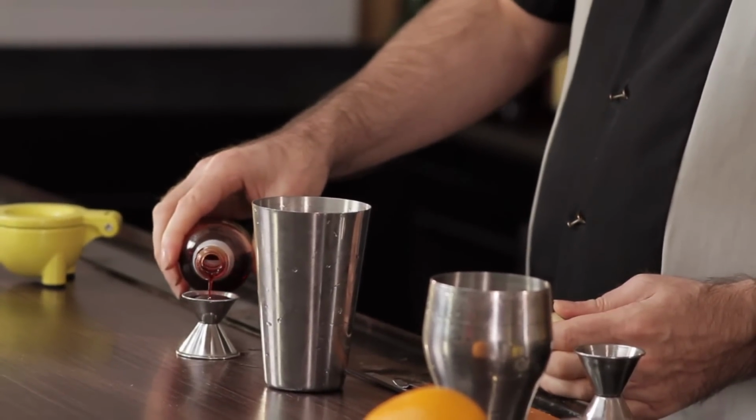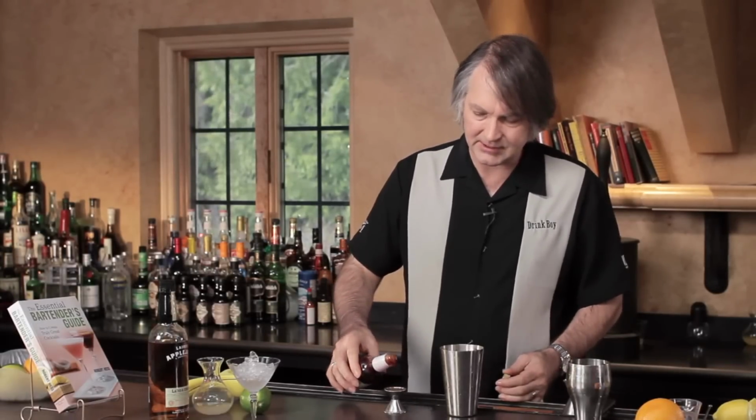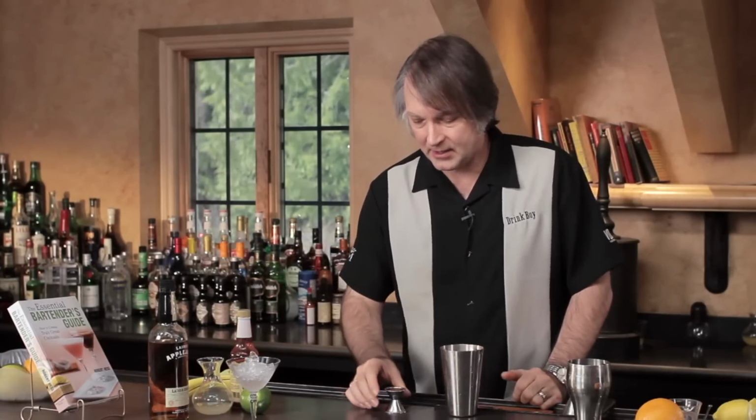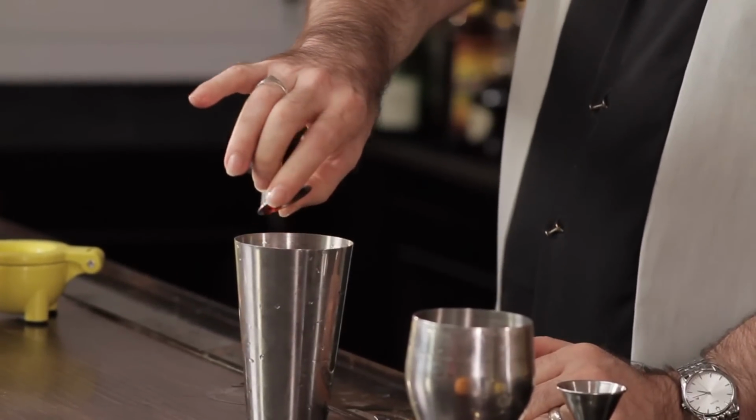One thing you should always do, if you're buying store-bought grenadine, and it's, I think, less of an issue these days than it used to be, make sure you get grenadine that actually has pomegranate juice in it, which this one does. A lot of them used to just be red-colored sugar syrup with some citric acid and some artificial and natural flavorings involved without any pomegranates at all.